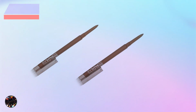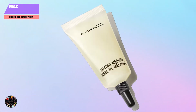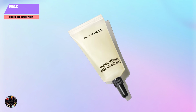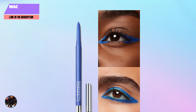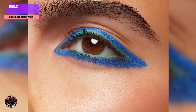Coming in at number 3 is the MAC. The MAC Fluid Line Gel Eyeliner offers professional-level performance with its silky gel formula. Known for its bold pigmentation and smooth application, this eyeliner is a go-to for makeup lovers who prioritize precision and versatility. Key features: available in various shades like Black Track and Dip Down, the Fluid Line Gel Eyeliner offers a creamy texture that sets to a smudge-resistant finish.